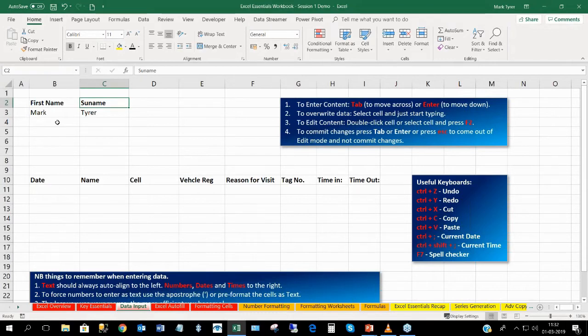Now, on my particular laptop, all I have to do is press the function key F2, and you can see I get into edit mode. My cursor is flashing there. If you press F2 and nothing happens, then you know you have to press the function key as well as the F2 key. Once you're in there, I can use my arrow keys to navigate through that particular content, get to the right location, correct it, and then press enter. And so that's a far more efficient way than having to navigate with your mouse and double click.